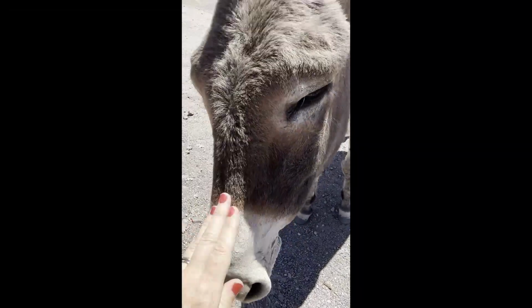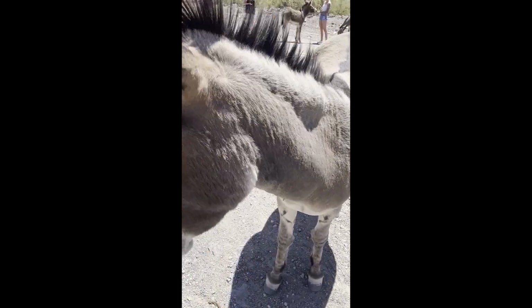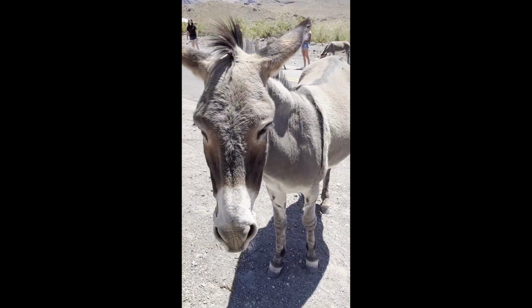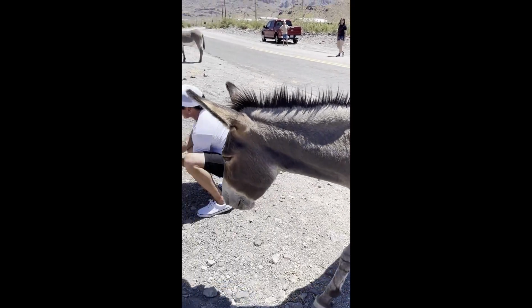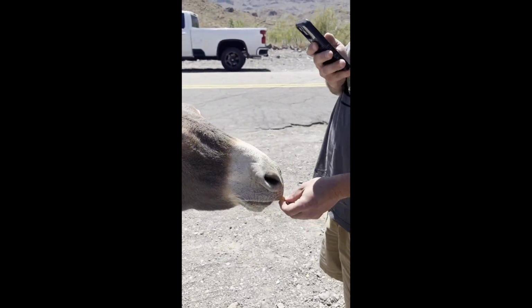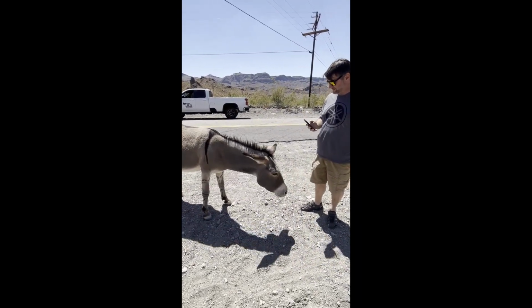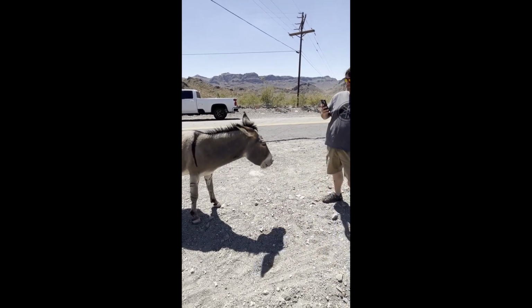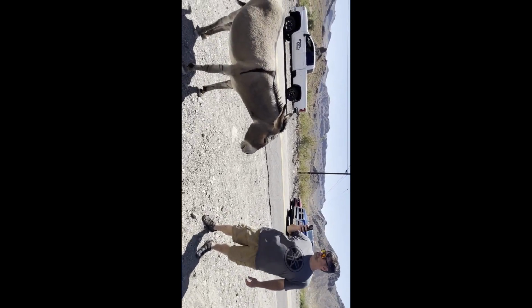Chris and I were able to feed them a little bit, but we were not as prepared as some other people. We noticed some other people purposely came with bags of apples and things to feed the donkeys. The people in the town don't totally discourage feeding the donkeys. So if you are planning on taking the Route 66 trip, Oatman, Arizona is definitely a fun place to go, but I would suggest, learning from our experience, that you stop and grab some snacks or some fruit to feed the donkeys, because they are literally laying on the side of the road.